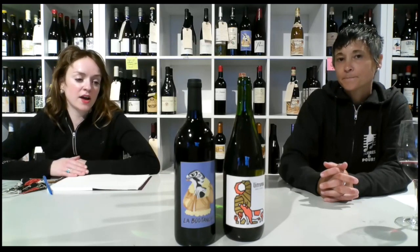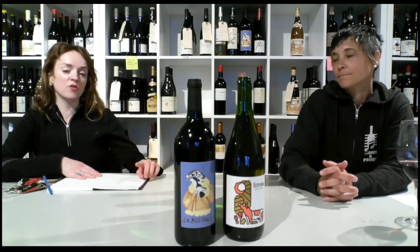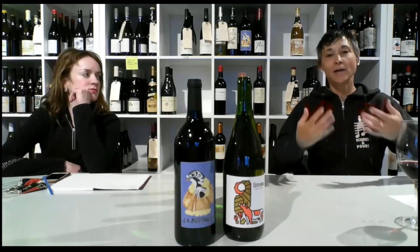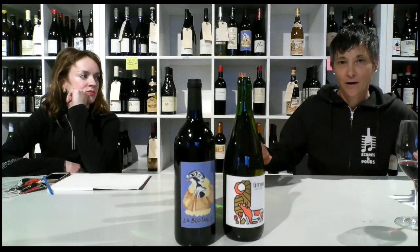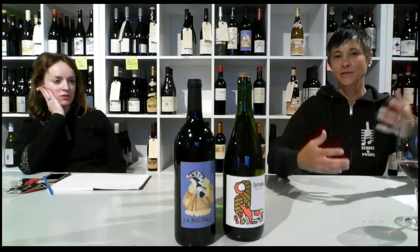So should we jump right into La Boutanche? Definitely. La Boutanche is imported by Selection Massale, and Litrona is Selections de la Viña, just to clarify. They're both labels more than anything. What they mainly have in common is that they're in liters, and they have this concept of being glou-glou wine, right? Like if you wanted to drink it out of the bottle, you probably could. It's just appealing, juicy, easy to drink.